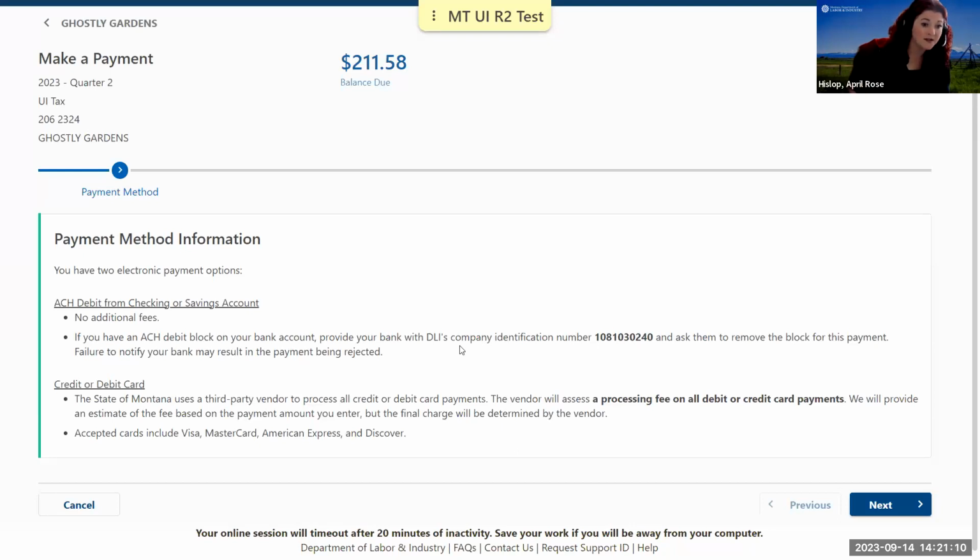What I'm going to demonstrate today, just because I know most of you, if you are making these payments within UIE services, you are using the ACH debit from checking or savings account functionality. If you do have a customer who has an ACH debit block on their bank account, that blocker number, that identification number, will remain the same. So your clients do not have to go back to their banks and let them know that that number has been updated. It will remain the same.